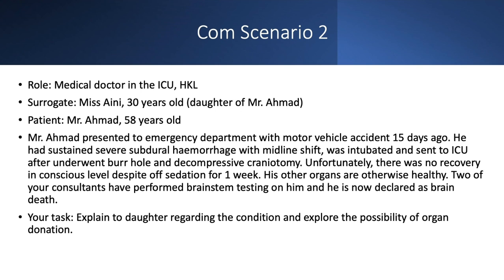Oh my God. You just told me my father passed away. Now you want us to donate his organs to other people? Yeah, that's why I told you, Miss Aini. I know it's not the right timing.